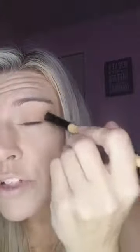So again, I'm going to use the Lorac Desert Sunset palette. And I'm going to use this color called Dunes first. I'm just going to go all over with that, because it's just going to look better once you blend everything out to have that underneath. So I'm going to go all over my lid with that, all the way up.